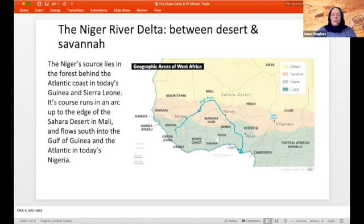So the Niger River is very unique. It is rainbow shaped. Everybody can relate to that. And looking at this map of the geography of Africa, you can see that of the 3 or 4 major zones that are talked about in African geography, 3 of them are represented here: the Sahara Desert, the Sahel, or grasslands, and then the forested areas. And so you can see how the Niger River traverses all of them. Its course runs in an arc from behind the Atlantic Ocean up to the Sahara, and then flows back down into the Gulf of Guinea and the Atlantic Ocean.